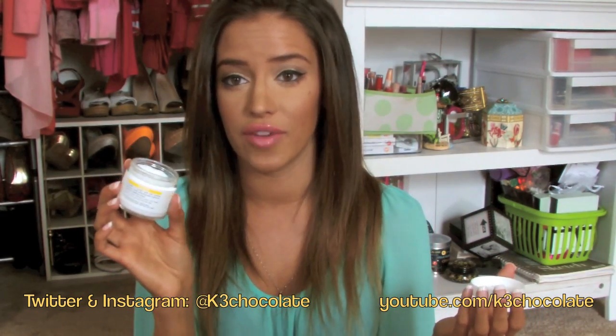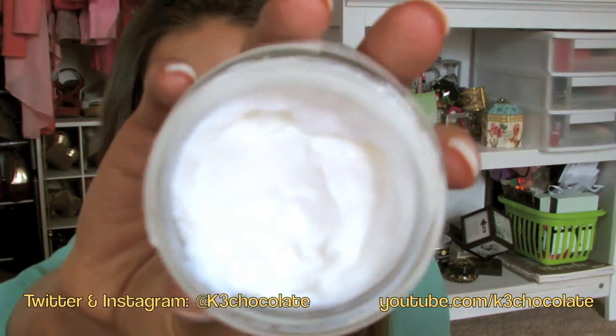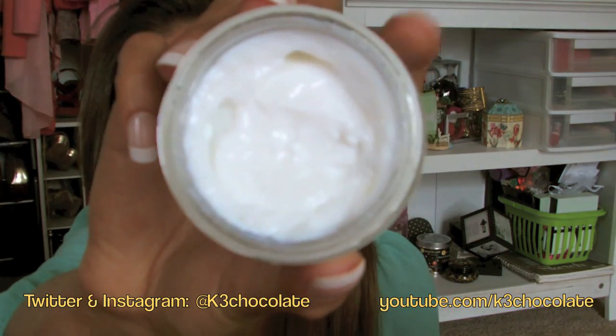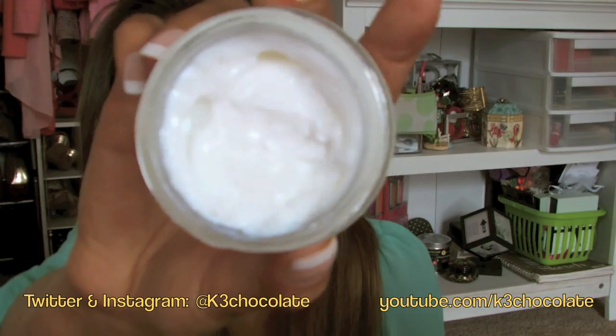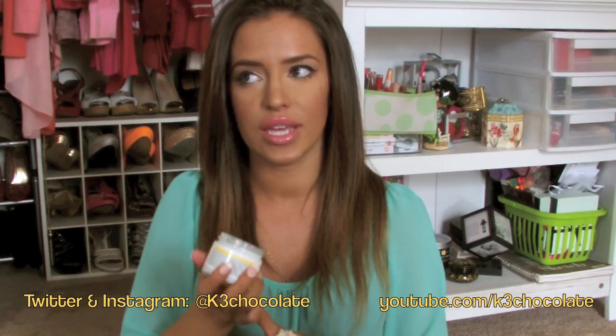And what I really love about this is the fact that it feels like a mousse. It's not a normal consistency. I know it might look like a regular moisturizer in the jar, but it's very thick, and it's like a gel slash cream consistency.